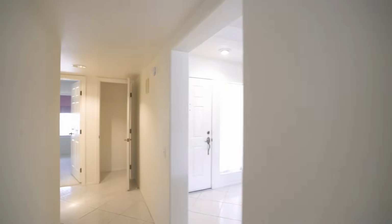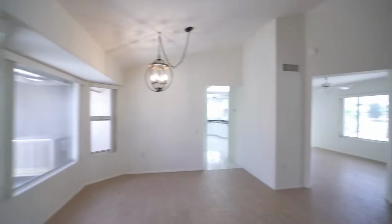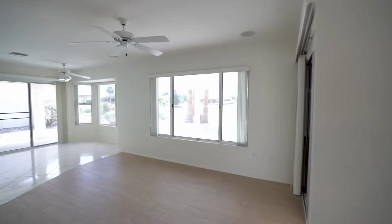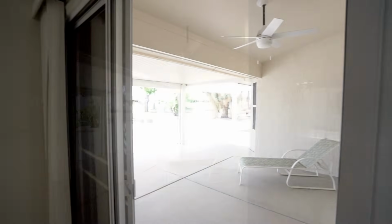And when you're ready to explore beyond the home, Sun City West has an incredible range of amenities designed for active living, from swimming pools and fitness centers to recreation rooms, tennis and pickleball courts, and of course, world-class golf courses.